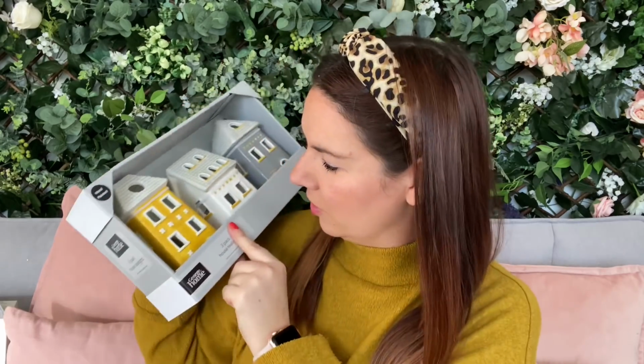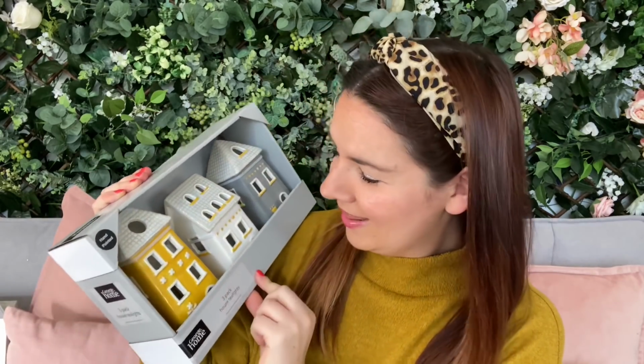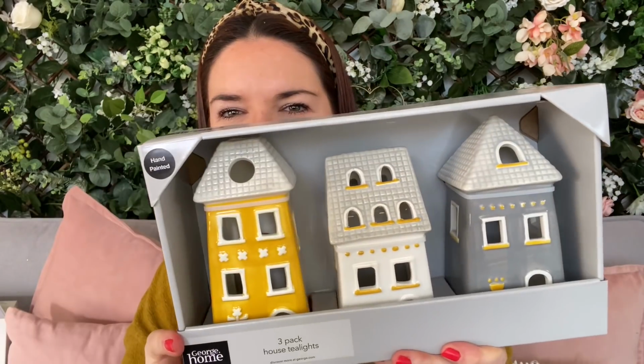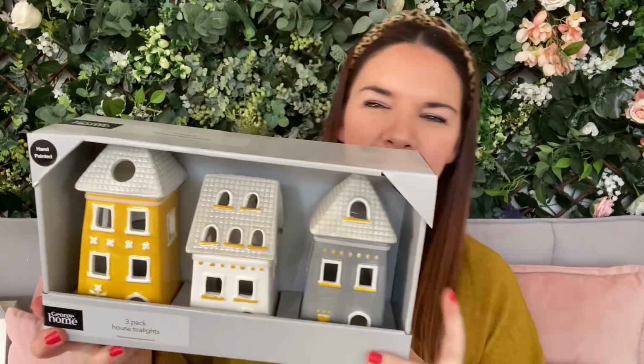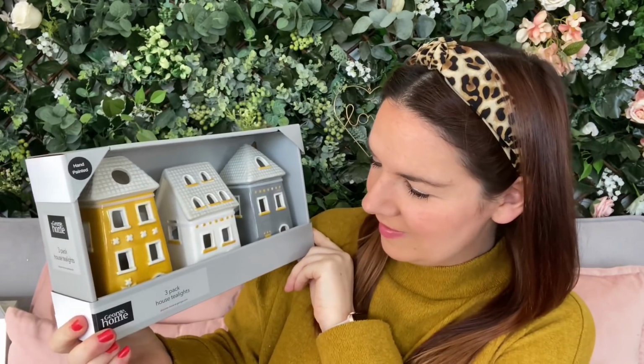And I had little hearts on them, but I saw these and thought, these look like all year round little houses. So I thought I'd get them because I can always put five in a row. I can get my other ones out and add them and have a little house section somewhere in my house. These were £12 and they're yellow, white, and grey, and I thought they were kind of quite spring-like. I suppose they're all year round little things, aren't they?